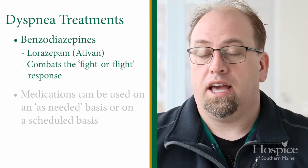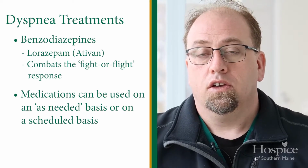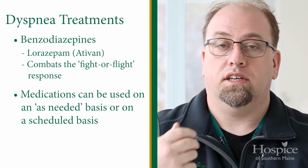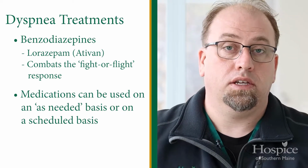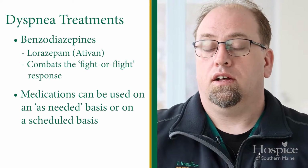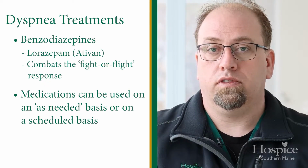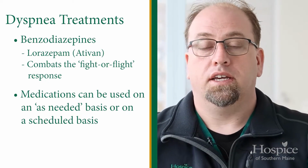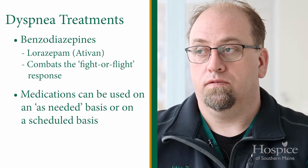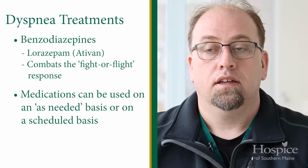These can be used on an as-needed basis. They can be used on a scheduled basis as well. Obviously, we usually start off with as-needed, and what we try to get patients to do is identify those activities that are going to make you short of breath, and let's try to pre-medicate you a little bit beforehand. I'll tell people, take these, either one or the other or both, 30 minutes before you're going to get up. Take another dose maybe as you're getting up. And then if you're feeling really short of breath when you're finally done with activity, think about taking it again.